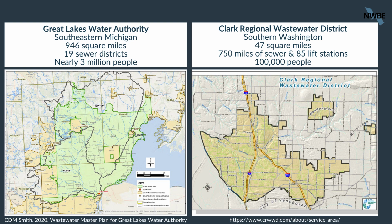So here are 2 collection system examples. The one on the left is from Great Lakes Water Authority, or GLWA, in Southeast Michigan. They discharge most of the time to the Detroit River and sometimes to the Rouge River. There are nearly 3 million people in the GLWA service area, and their collection system is actually an agglomeration of individual sewer districts outside of GLWA. The total collection system across their 19-member sewer districts is 946 square miles, and each of those sewer districts has hundreds of miles of sewers and dozens of lift stations.